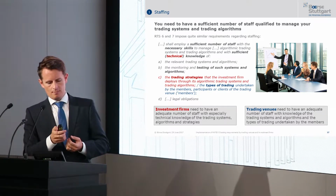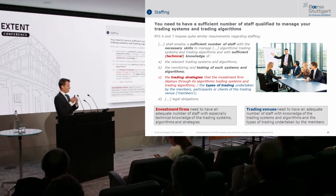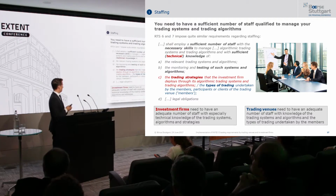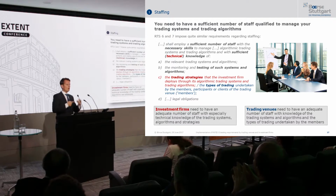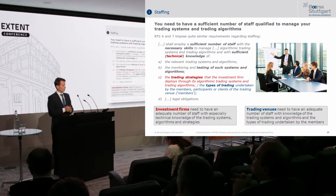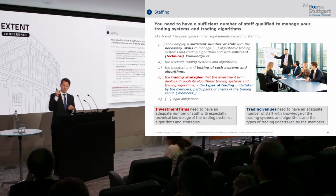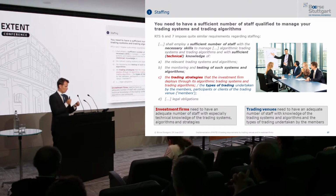But the interesting thing is where the differences are. The investment firms need to have an adequate number of staff with especially technical knowledge of the trading systems, algorithms, and strategies, because they are the ones running those algorithmic trading systems, and that is the place where something really bad can happen if you do not understand your trading algorithms.